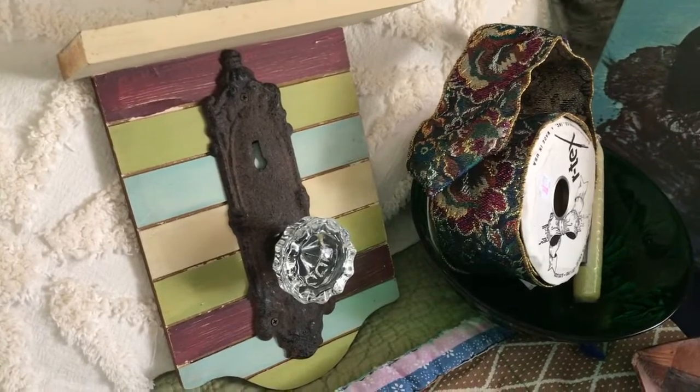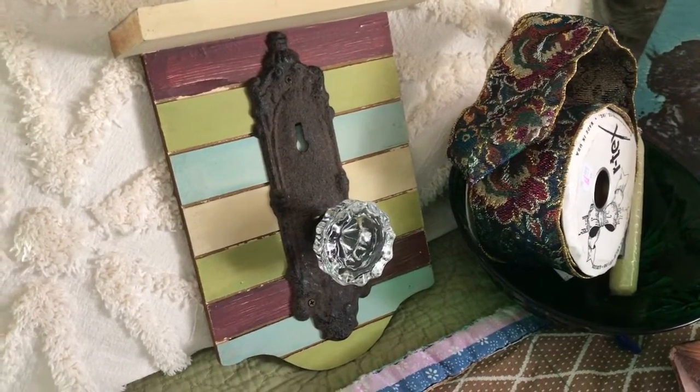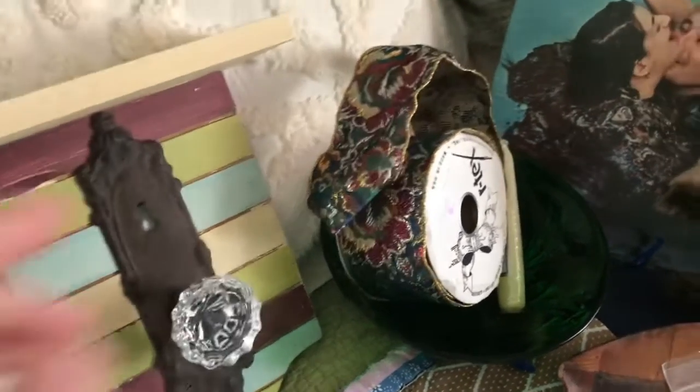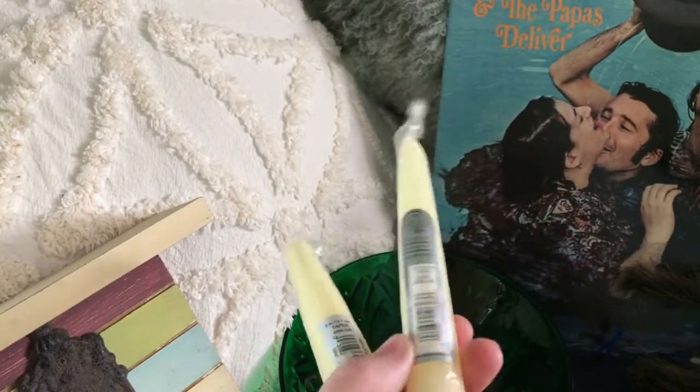I bought this mostly for the doorknob bonnet. I'm gonna repaint it or do something with it. And then I got this fabulous ribbon for gift wrapping or whatever I need to do with it, but it's really awesome. And then these candles, I like to buy candles. These were only like 25 cents a piece.